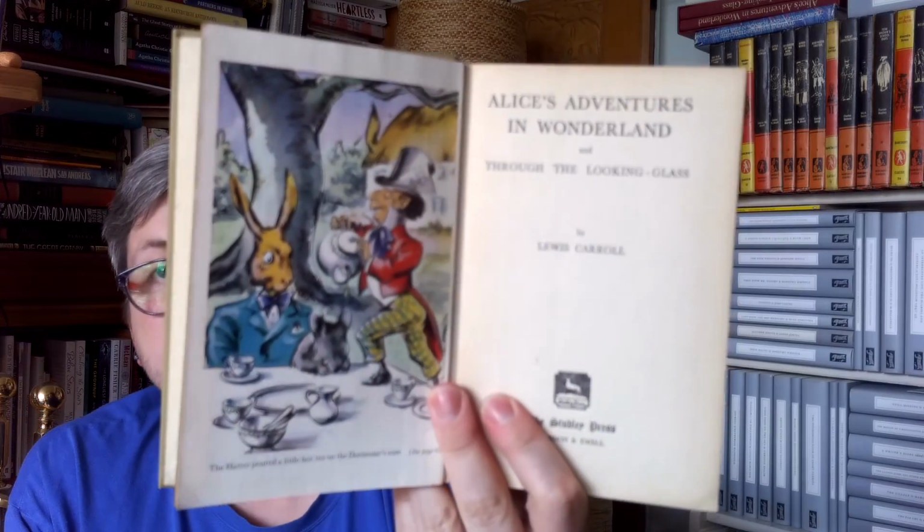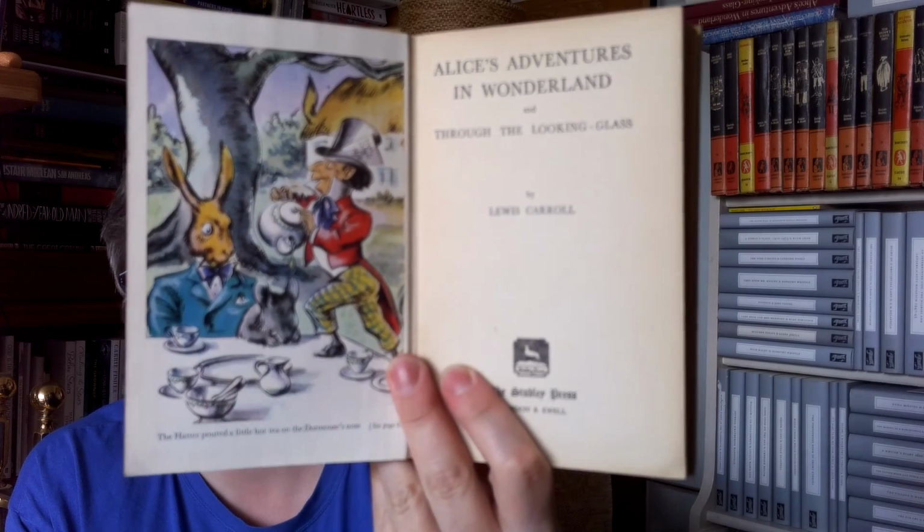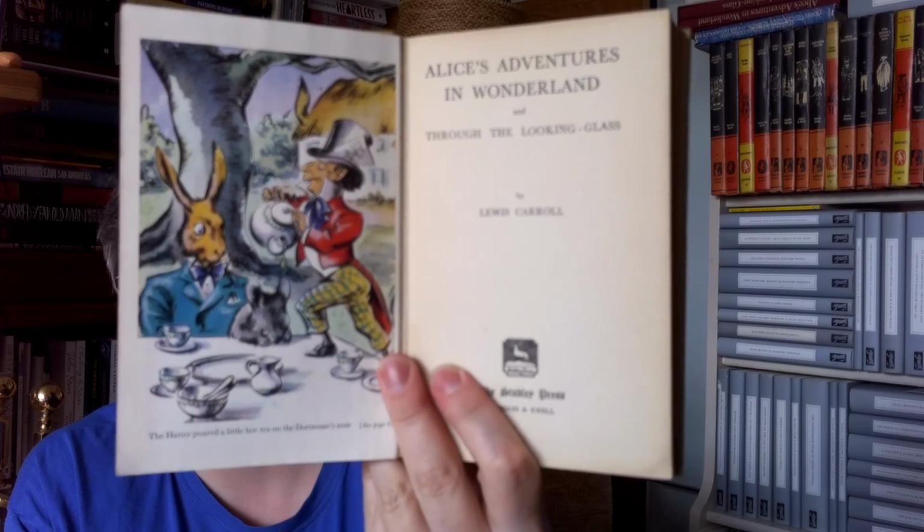It was published in, where is the year? 1948, and it was published by Studley Press, I believe, and it's part of the Children's Classics editions. And the illustrator, it doesn't name the illustrator. That is because there are no illustrations in it, apart from an illustration in colour of the Mad Tea Party, the Mad Hatter, and the March Hare. Beautiful, absolutely love it. And that's by the Studley Press in 1948.